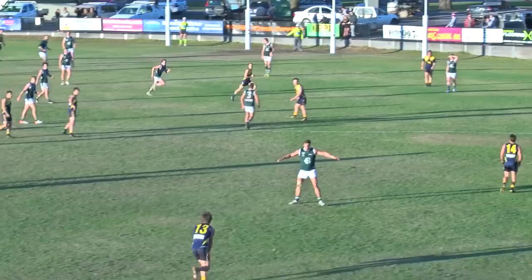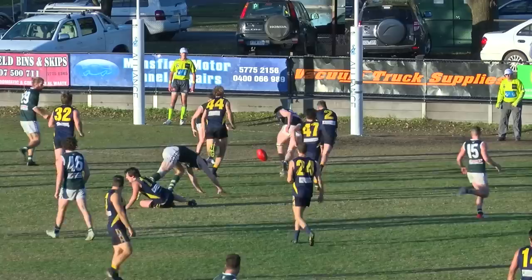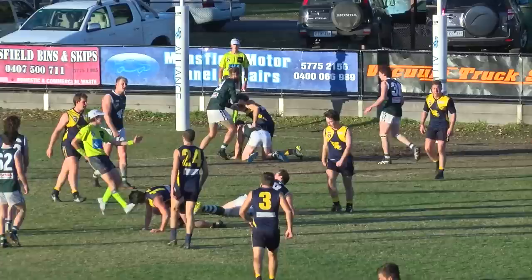Crowded forward line. Rikas goes high. Howes comes out. Plenty of Echuca players there. One of them claimed the mark. Nothing doing, says the umpire. Play on. They go to the full back line. A fantastic effort there. So the umpire saw that.